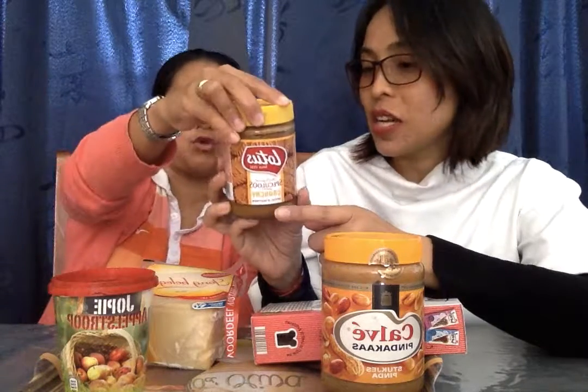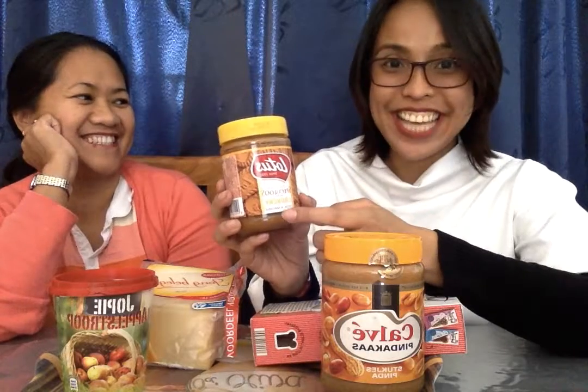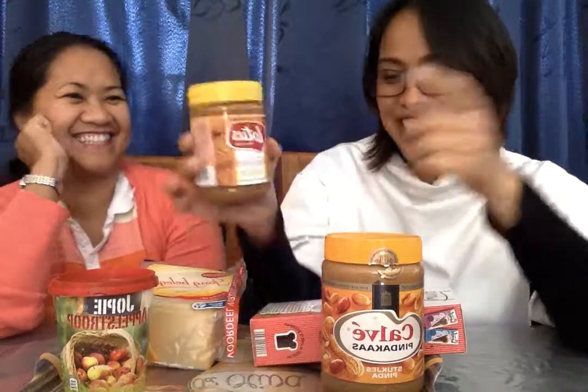Okay, this one, another double letter. In case you didn't know, the popular speculoos butter comes from the Netherlands. So it's speculoos. Oh, so that's how you pronounce it. Speculoos.